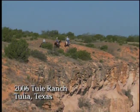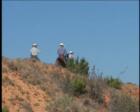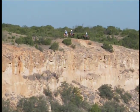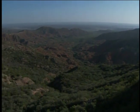East and south of Amarillo, Texas is one of the most unique sites in America. That's where the Prairie Dog Town Fork of the Red River has taken its time heading south, slowly carving out what is considered the second largest canyon in the West, the Palo Duro Canyon.